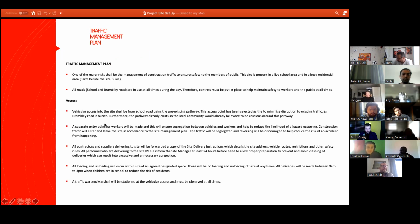And this is our traffic management plan here at Trotters. One of the major risks is the management of construction traffic to the safety of members of the public. The site is present in a live school area and in a busy residential area. All roads, School Road and Bramley Road, are in use at all times during the day. Therefore, controls must be in place to help maintain safety to workers and the public at all times.